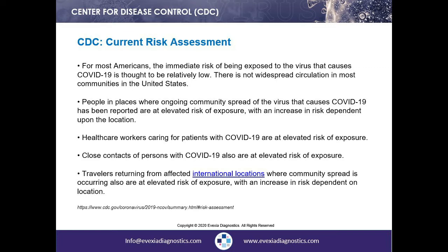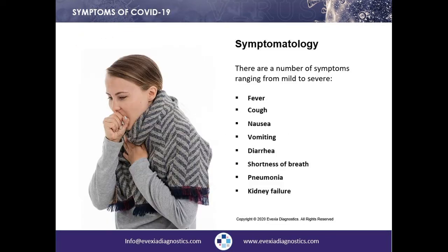People in communities where ongoing community spread of the virus that causes this disease has been reported are at an elevated risk. Next, healthcare workers caring for patients with this virus, of course, are at an elevated risk, and individuals with personal contact, and those who travel, and I think you know that by now, particularly to international locations. I know cruise ships, there's been problems in Italy, and certainly different parts throughout the world. So you need to keep an eye on that.